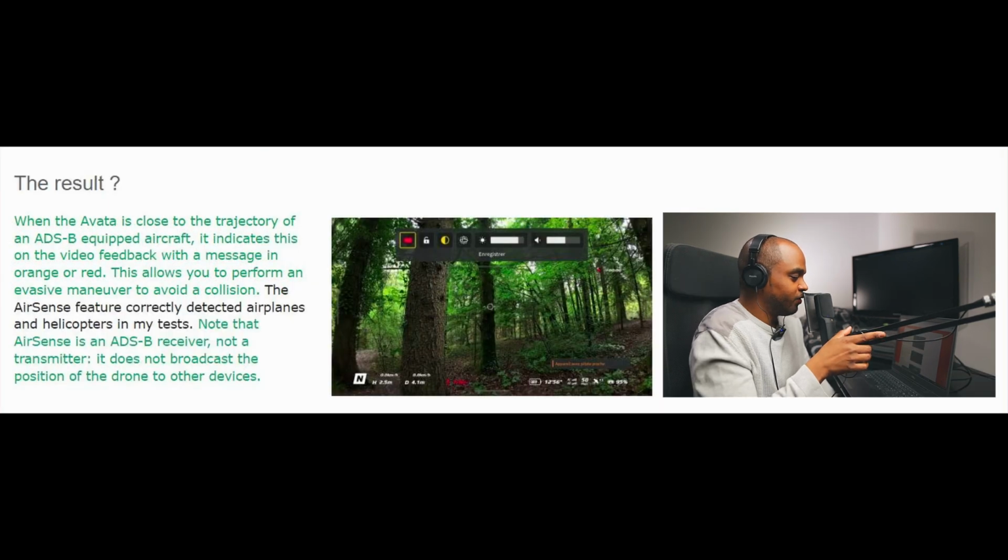The result: when the Avata is close to the trajectory of an ADS-B equipped aircraft, it indicates this on the video feedback with a message in orange or red. This allows you to perform an evasive maneuver to avoid a collision. The AirSense feature correctly detected airplanes and helicopters in my tests. Note that AirSense is an ADS-B receiver, not a transmitter. It does not broadcast the position of the drone to other devices.